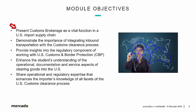First, present customs brokerage as a vital function in a U.S. import supply chain, customs brokerage being the act of clearing goods into the commerce of the United States. Consistent with our overall theme, we also want to demonstrate the importance of integrating inbound transportation with the customs clearance process. Bullet 3, we want to provide insights into the regulatory component of working with U.S. Customs and Border Protection, which we will refer to as CBP.